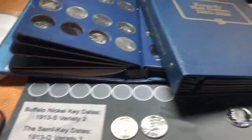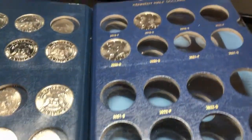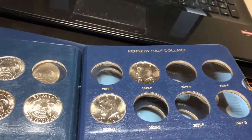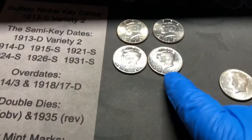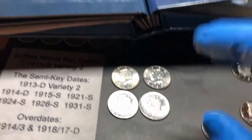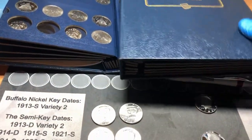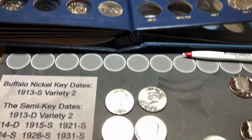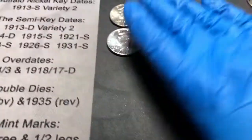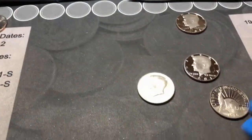Let me get the other book. We've got to get the new book and go to this page right here. 2019 Philly. It is an open spot, so one of these, the better of the two, will be filling that spot in that book. But for now, we're going to set that back off to the side, and we're going to go over the rest of these. All right, NIFCs aside, we're keeping 1, 3 going back into the wild.